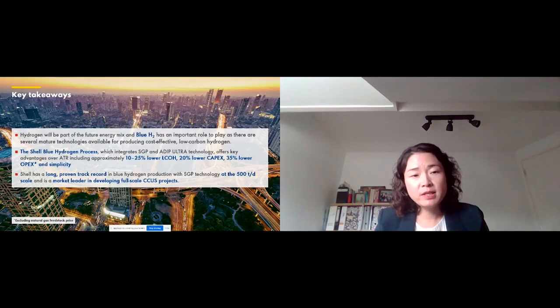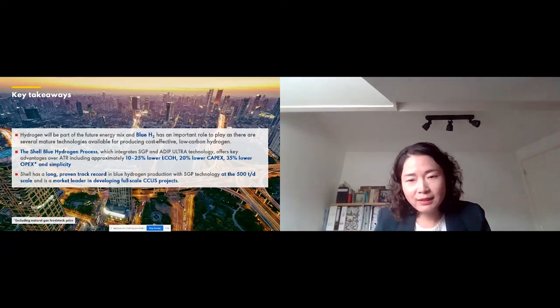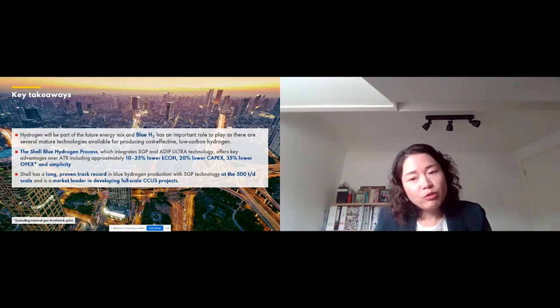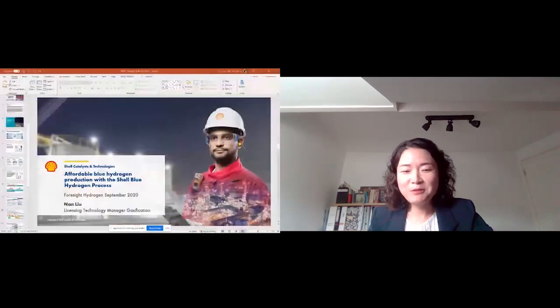overall simplicity. Last but not the least, Shell has a long track record on large-scale hydrogen facilities and is a market leader for CCS. So we can provide the expertise in developing an integrated hydrogen solution for you. That's all I want to talk about. Do you have any questions?